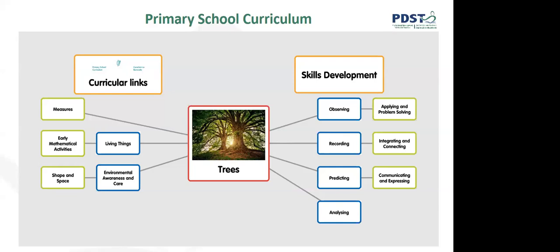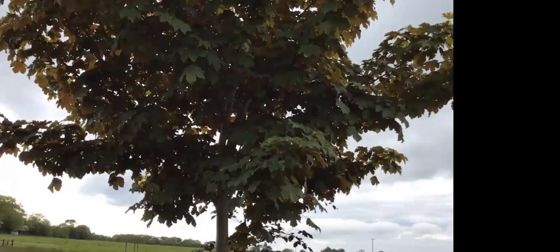Our first activity is to create a tree journal. This can take many different forms and is a very open activity which is accessible to all. We will take a moment to look at a short video of a little girl reading her tree journal of a sycamore tree for us.